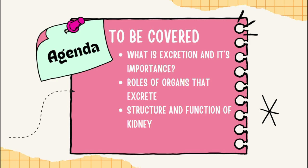But yeah, anyways, this is the plan. We talk about what is excretion and its importance, the roles of the organs that excrete substances in the body. Don't mix up secrete and excrete. When something excretes, we're talking about waste, waste we're trying to get rid of.